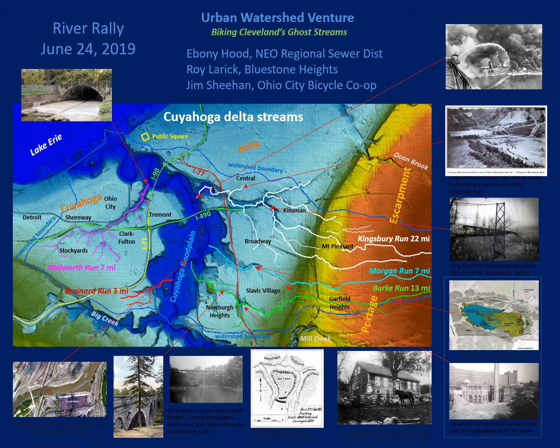In July, River Rally came to town looking for post-conference events. Ebony Hood, Jim Sheehan, and I fielded a bike tour of buried streams and associated GI. We had 26 participants from all over the country. Memorable was a running discussion with the Philadelphia city planner who arrived with a superior attitude about GI. After 9 miles of clay and shale cliffs, he came to appreciate the Cleveland way.